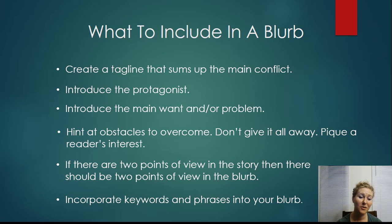And then you want to incorporate keywords and phrases into your blurb. Now that is a whole tutorial unto itself, which is why I've basically taken all of these points and I'm breaking them down into little videos. So this video is just going to be about the tagline. It's probably only going to be about 5 to 6 minutes, and we're just going to do a little series so that you guys can ingest this information in bite-sized chunks, okay?